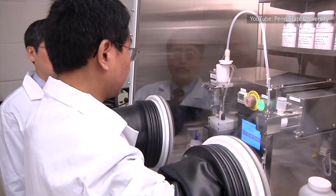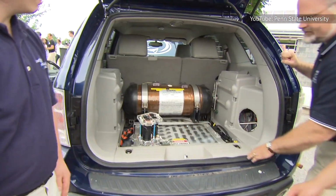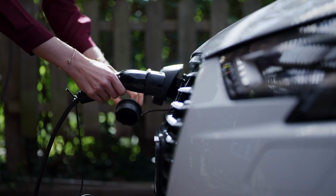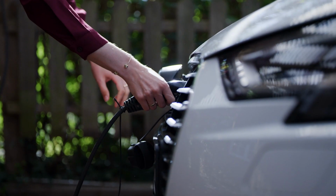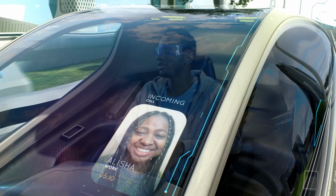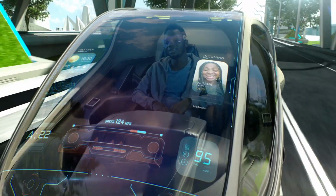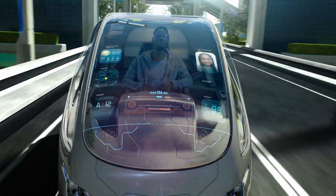Researchers at Pennsylvania State University also claimed they have developed a way to fast charge a car battery in just 10 minutes. This new battery also uses cheaper rare earth elements that can help bring the cost of EVs down to be more in line with their gas-powered counterparts. For now, the tech is only in the prototype stage, but the team is reportedly working on a way to bring their design to production in the near future.